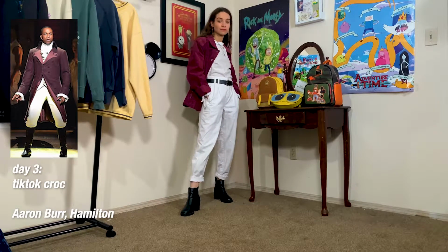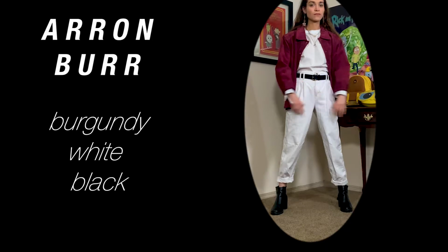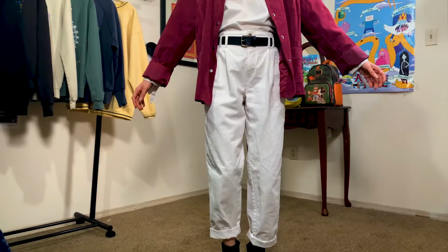Yeah, that was me. I so had to do a look inspired by Aaron Burr. We're supposed to make a TikTok, and I decided to do a Hamilton TikTok. It was so good. I did the same silhouette that Aaron Burr has, but incorporated some gold stars to showcase Hamilton and the true star that Aaron Burr is.